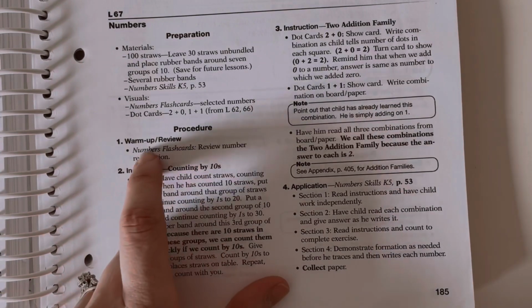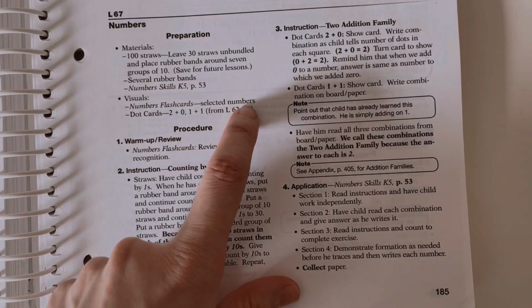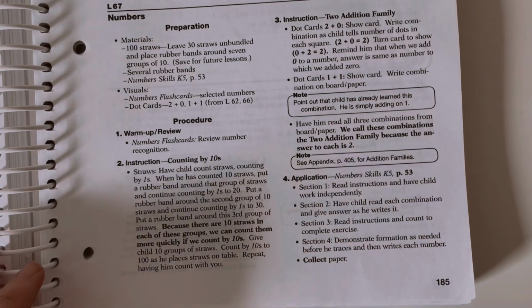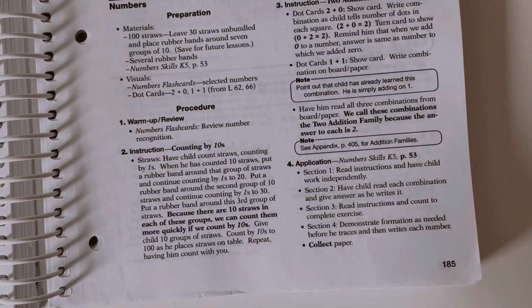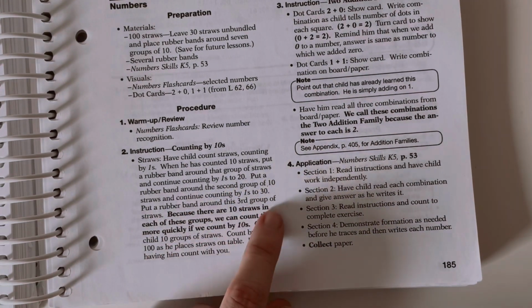And so it says number flashcards, review number recognition. So it's those number flashcards, selected numbers. I'm honestly not quite sure what that means. I think it's numbers that maybe your child needs work on recognizing, I really don't know. Count by 10, straws. Have child count straws counting by ones. When he has counted 10 straws, put a rubber band around that group of straws and continue counting by ones to 20. Put a rubber band around the second group of 10 straws and continue counting by ones to 30. Put a rubber band around this third group of straws.